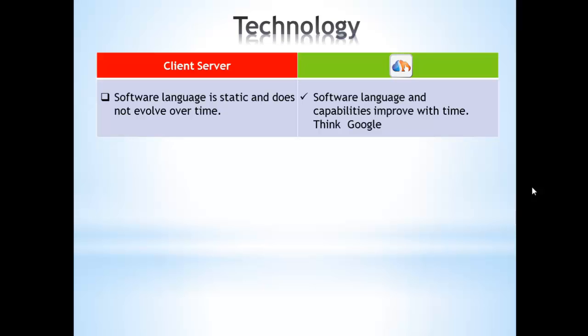You don't want to be in a position with a client-server system 5, 10 years from now where it was good for you on the day you bought it, but the systems that are out then, especially the web-based platforms, are so far advanced because they were able to change with the times. You don't want to be in that position where you have to start the whole search for software all over again. So again, web-based wins.